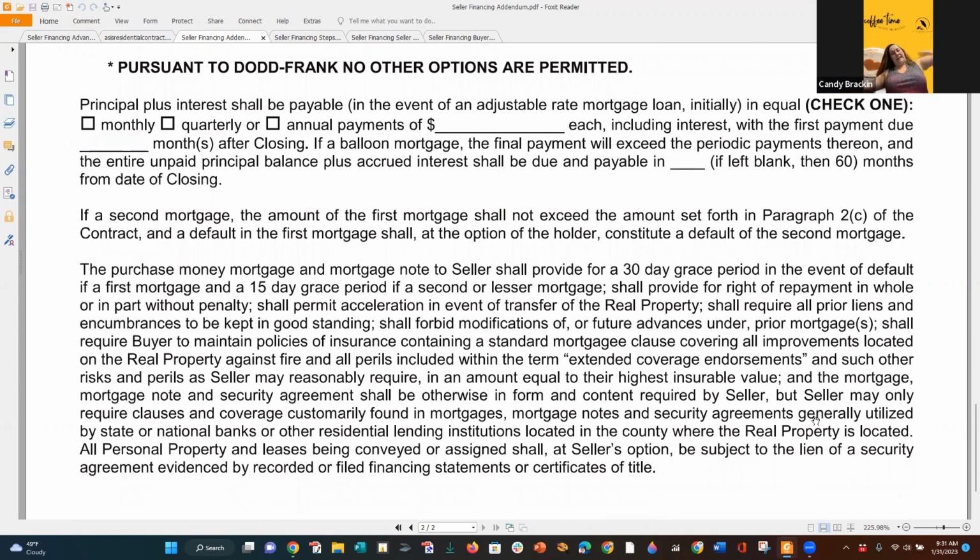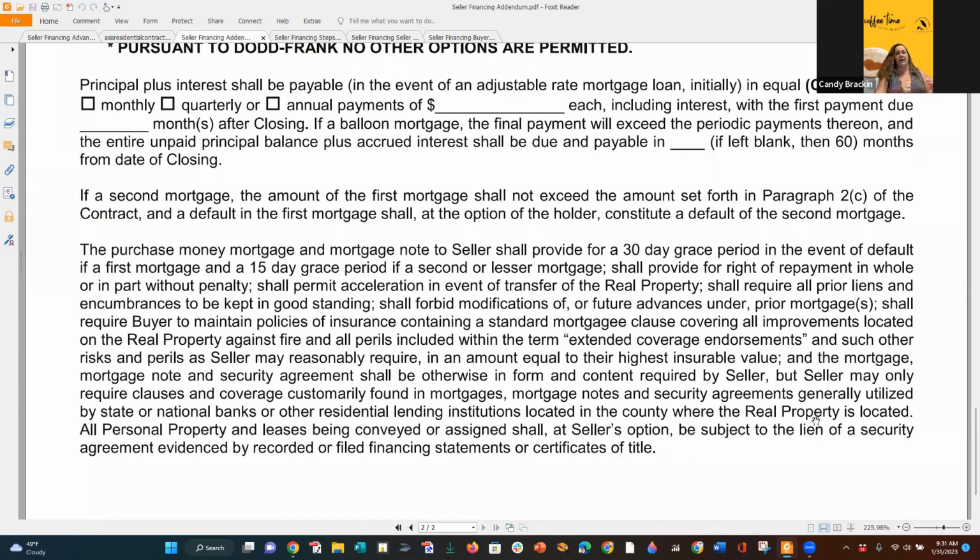Just throwing it out there, we can do amortization schedules for you. We can also prepare the note and mortgage for you. This doesn't become a charge to your seller; it becomes a charge to your buyer. It's a doc prep fee of $250. What that does is your note, your mortgage, and your amortization schedule are all prepared.